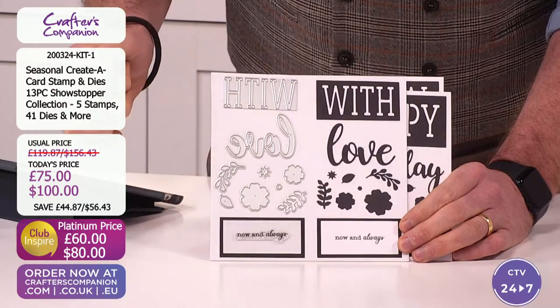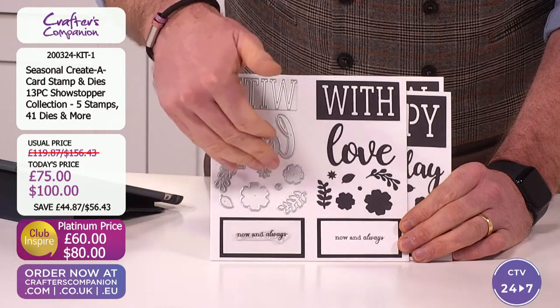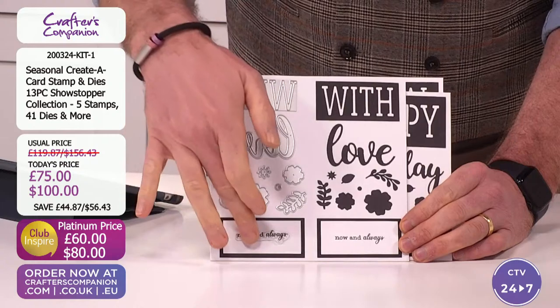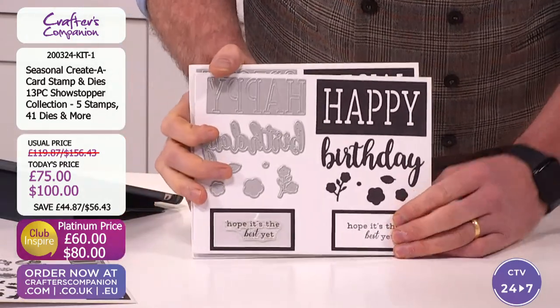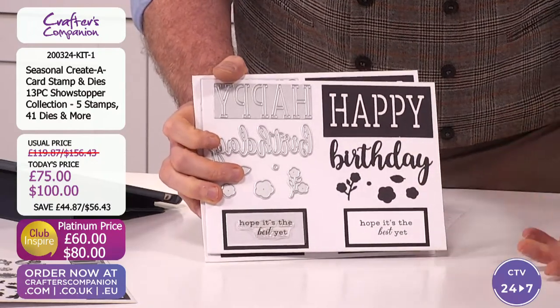Beautiful dies in there to create your wreaths. You've got so many foliage dies in there, and you've got your beautiful florals in there, and you've also got Now and Always. So With Love, Now and Always, that's your little stamp. You get one of those in each of the sets. Happy birthday, always very useful. Of course, you're going to be cutting into your cardstock, keep the waste elements as well, so you can piece that back in or use it elsewhere.